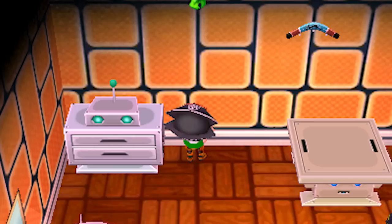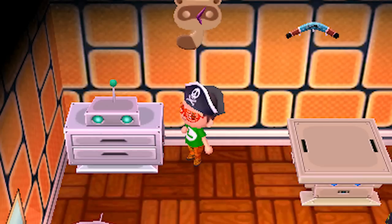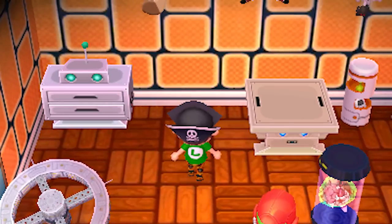I'll get rid of my boomerang if I have to. There it is. The raccoon wall clock up top, right there. Anyway, very cool if you ask me. I think it looks pretty good. Now let me just put everything back to where it was.